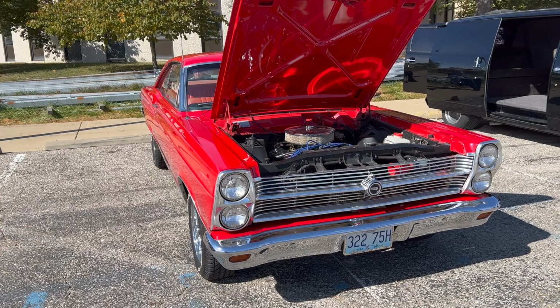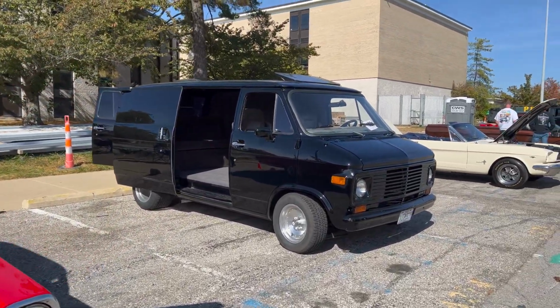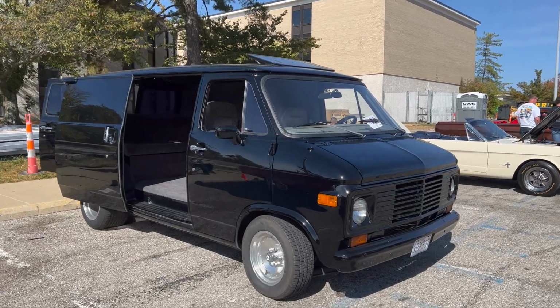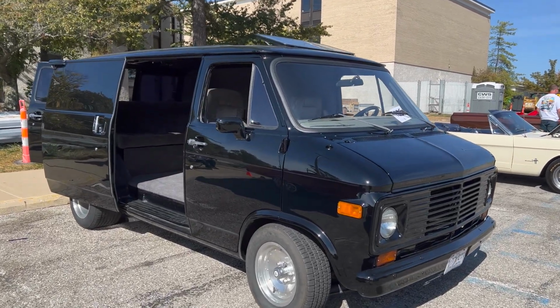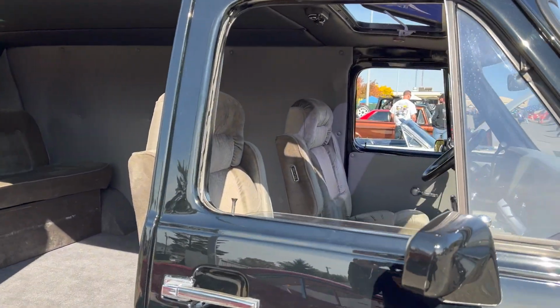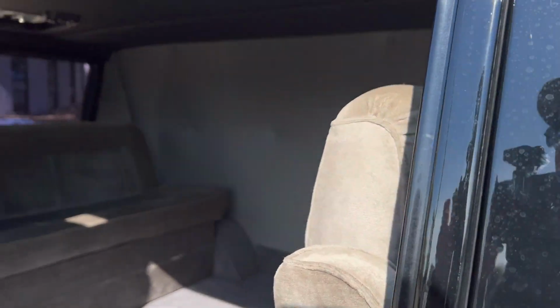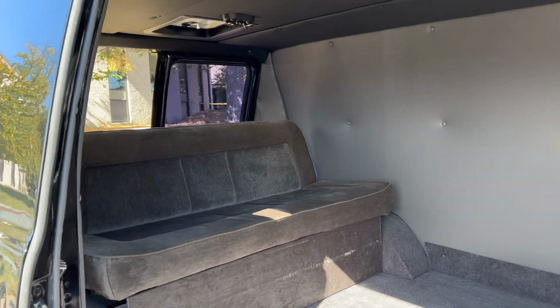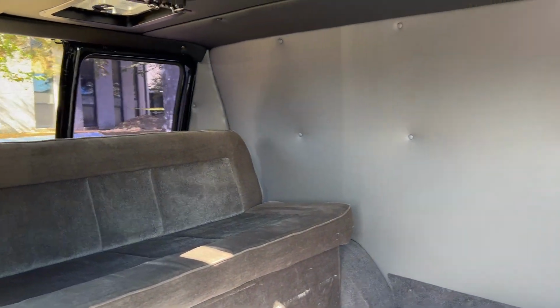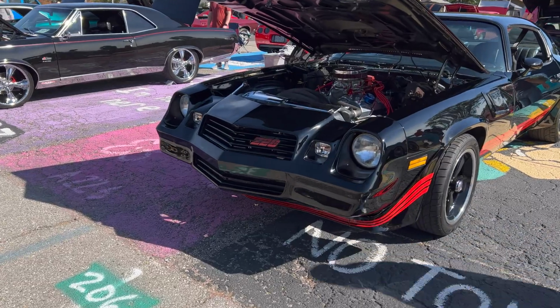Nice. This is pretty sharp. You know what I haven't seen at a car show is a regular van. This is not regular by any means, but this is very cool. It's nice. I like it. C28.